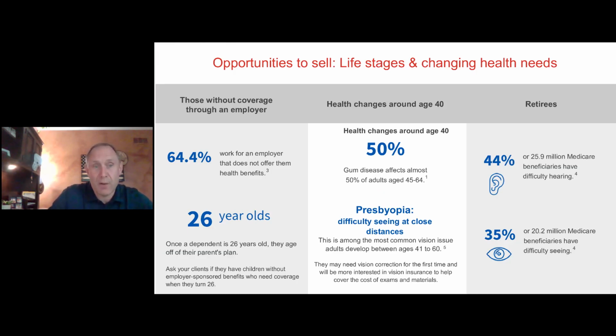Now, this one I really like because a lot of times I hear, "Well, I didn't talk to my client because they work for an employer." So there's this assumption that they have group benefits, and that's not true. And that's not a reason to just dismiss bringing it up. In fact, 64% of people work for an employer that does not offer them health benefits. And typically that's going to be dental and vision.